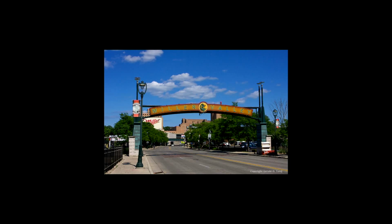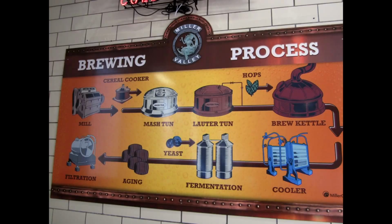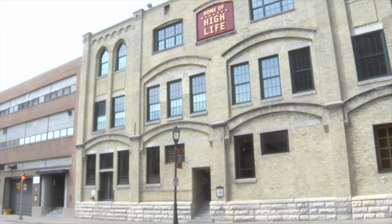What can guests expect on a tour? We show how we brew our beer from the very beginning process, which happens in our brew house, all the way through our packaging facilities, and then into distribution, where you'll see our very large distribution warehouse. It's really about the process from beginning to end, but it's also about the history and the legacy that Frederick Miller left here, where the whole Miller Valley is just steeped in rich tradition and brewing heritage, and I think people really learn a lot about that on the tour. It can be very educational from that perspective.